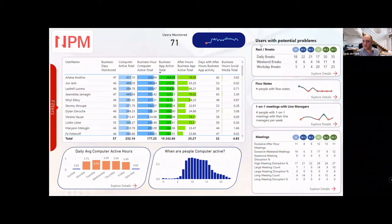But I can easily see that there are some people with potential rest problems. So in terms of daily breaks, this week, and the week is not yet finished, we have 18 people that probably have some issues with daily breaks, which is less than the previous week or the week before that. And of course, this month, 17 people versus the previous month's 30 and the previous month's 55. So we easily see how many people might have problems. And if I want to look at more details, I can click here.